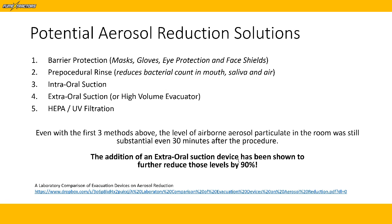There's a few solutions. For your employees and yourself, you can offer barrier protection: masks, gloves, eye protection, and face shields, and those type of things. Although a face shield would not protect you from these smaller aerosols that are airborne that you breathe in. There is a pre-procedural rinse you can use that reduces the bacterial count in the mouth. It has been shown to reduce aerosol production. Not eliminated. The aerosol production is reduced fairly minimally.